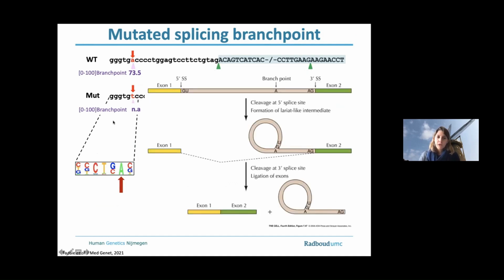Because what does this branch point do? That is the A branch point position that is necessary: if the 5' splice site is cleaved, that will attach to that specific A. And that A is no longer there in the patient. So we assumed that exon skipping of 2 was going to happen.